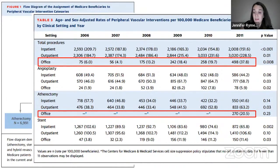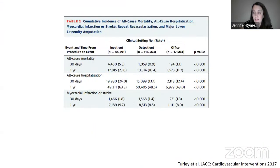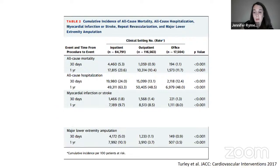Same thing with atherectomy. Didn't really see atherectomy occurring in an office-based lab up until about 2011, 2012 time period. And this had a lot to do with changes in Medicare reimbursement. Now all of a sudden you could get that bundled fee all within the office-based laboratory setting. So a lot of our care has shifted for these patients to office-based labs. And so you may say, well, does that really matter? The outcomes are probably the same, probably similar operators doing these procedures in inpatient, outpatient settings.